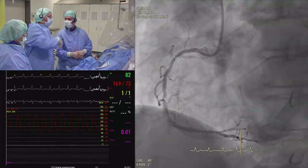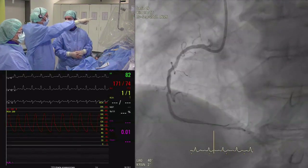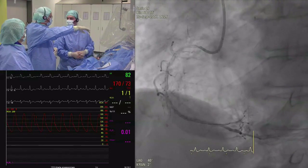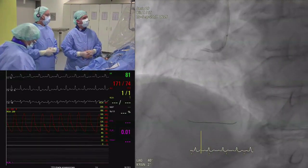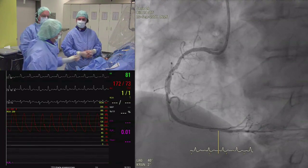Well, that's the stent itself. Good result, so you would go for the stent, Eric? At this point, yeah, we can go. We already ballooned it, so yeah, I would just stent it. 3.0, could I have a 3.0 16, please? Synergy?